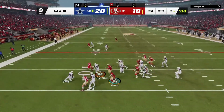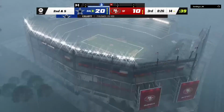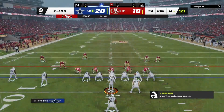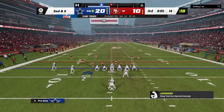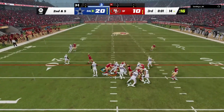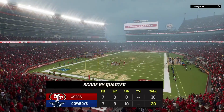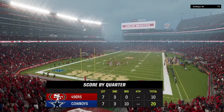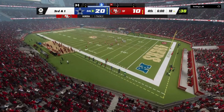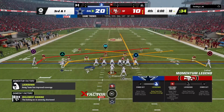They start on the ground with Elliott. And he'll find some room to get this up to about the 14. Charvarius Ward there to make the stop. Elliott going to get it again on second down. And he'll be brought down on what's going to turn out to be the final play of this third quarter. So they'll get a little extra time to come up with his third down play. So they just need 1 yard here to pick up the first down.